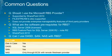A couple of questions: should you use the Microsoft RBS provider? Again, it depends on which provider and what your scenario is, but you need to think about why you would use this versus, let's say, an ISV's provider. We're just giving an overview of the providers that Microsoft provides, but there are other providers out there, and you have to weigh the cost, benefits, and features to see which RBS provider makes the most sense for your particular scenario.